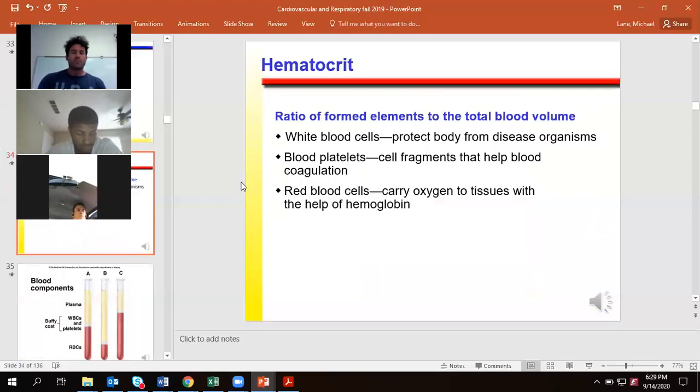Now, hematocrit is going to be the ratio of the formed elements to the total blood volume. So white blood cells are important for our immune system. Red blood cells are important for carrying oxygen and hemoglobin. And platelets are going to be important for coagulation. And so what percentage of our blood is hematocrit is going to give us what percent of it is effectively the formed elements. And it's going to be important for just the general oxygen carrying capacity.